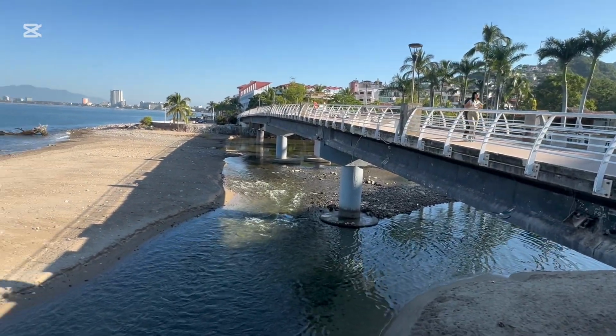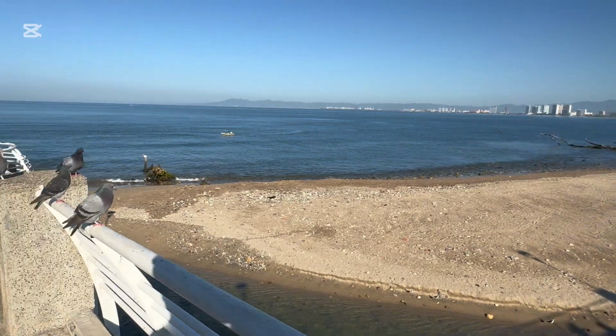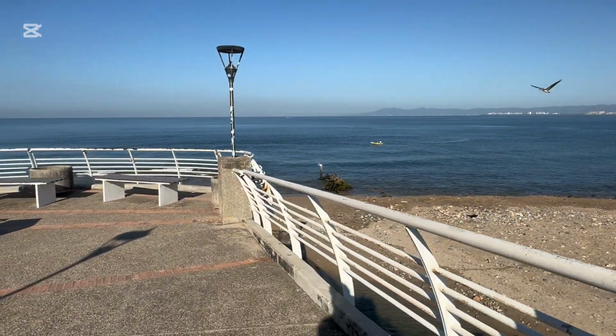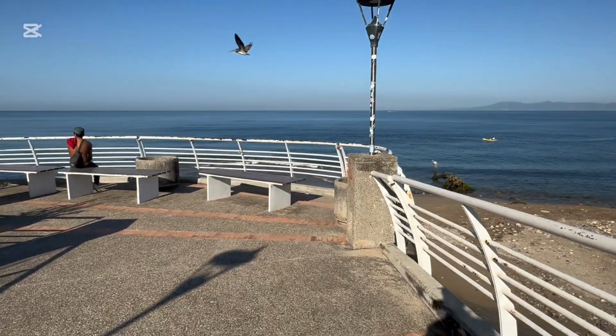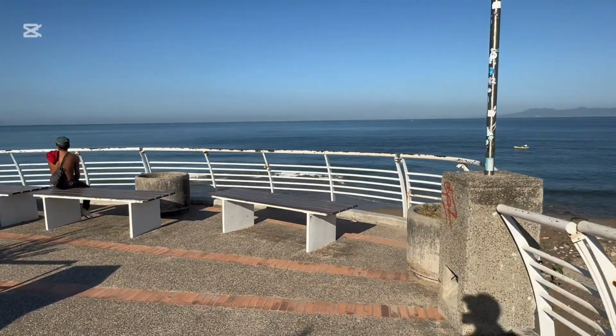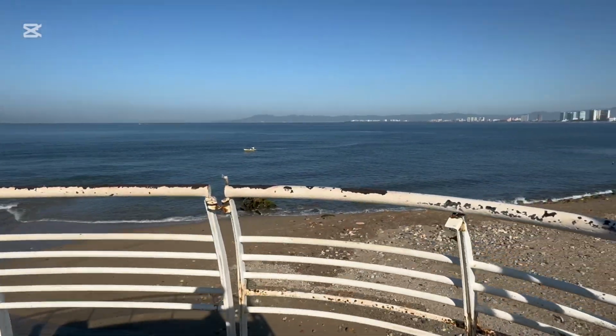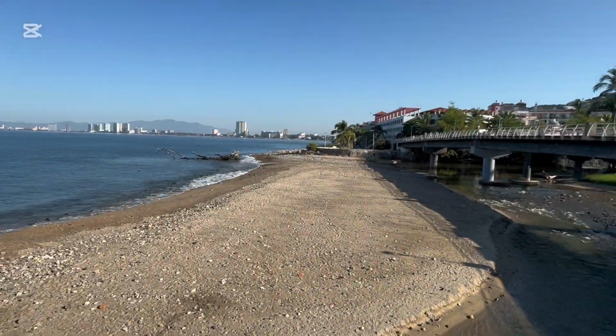And this is the bridge that we just walked over. Lots of pigeons today, and they're not overly afraid, are they? And there's just one point or lookout off the bridge. Lots of benches if you just want to sit down and take a break and take a look down the beach.